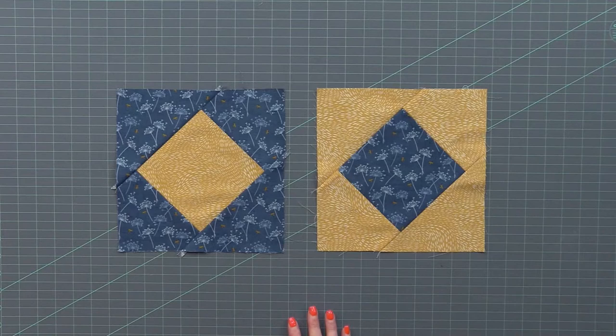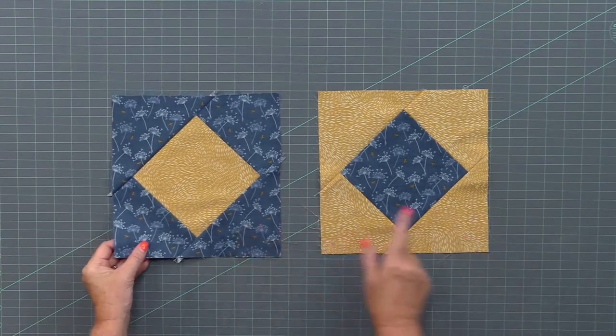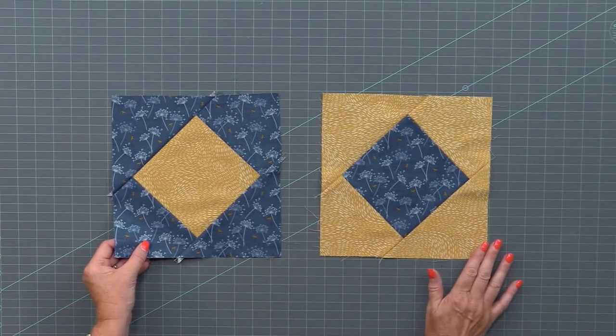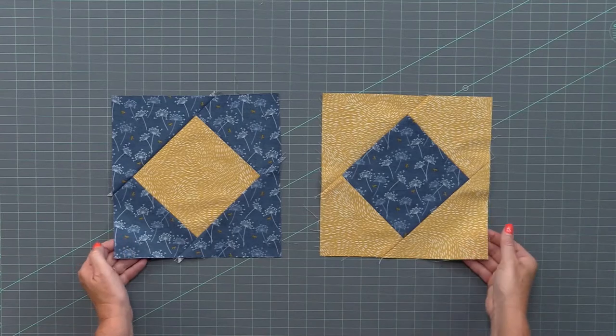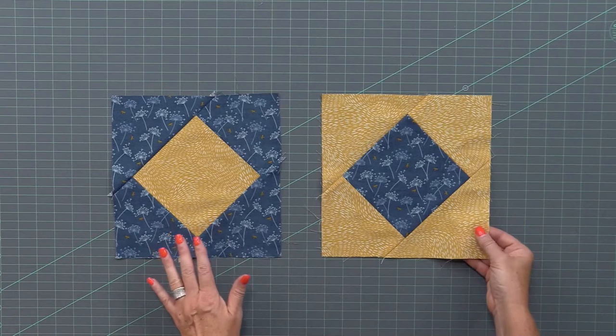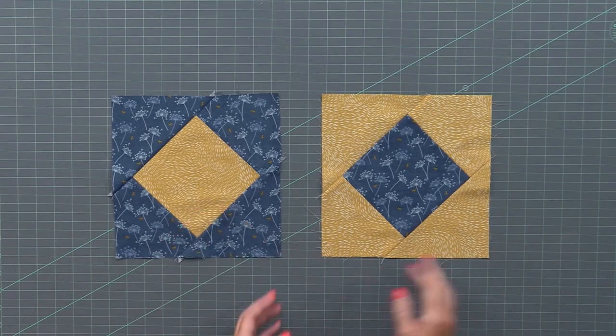Now, at this point, you have to decide if you want to keep going with version 1.0, or if you might want to step out and do either 2.0 or 3.0. So I'm going to start with 1.0, the original Kimberly. The next step for that is really just trimming up these blocks.